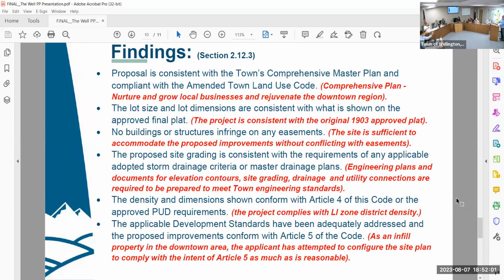Go ahead. Thanks, Paul. But yeah, that was one of the conditions of approval, was just to show a future grease interceptor on the site plan in response to utilities comments.